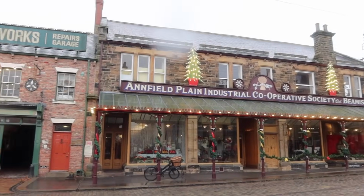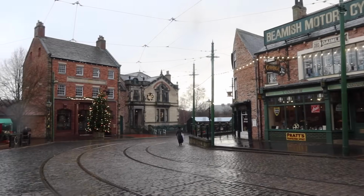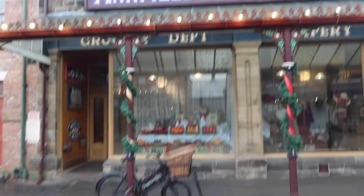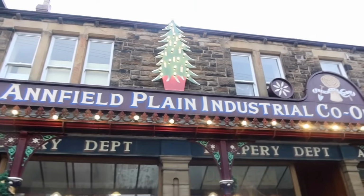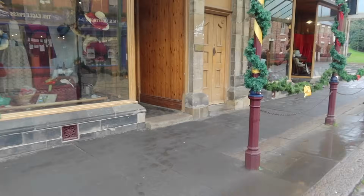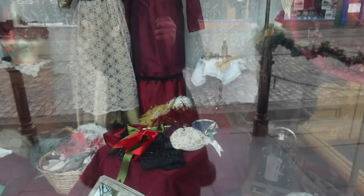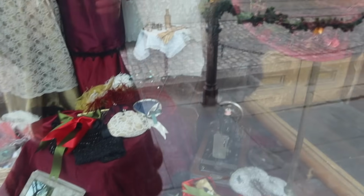One of my favourite things about Beamish Christmas season are the Christmas tree lights that sit on the Anfield Plain Co-op shop. I think they're so festive despite how subtle they are, and I always look forward to seeing this view with the garland entwined railings below.